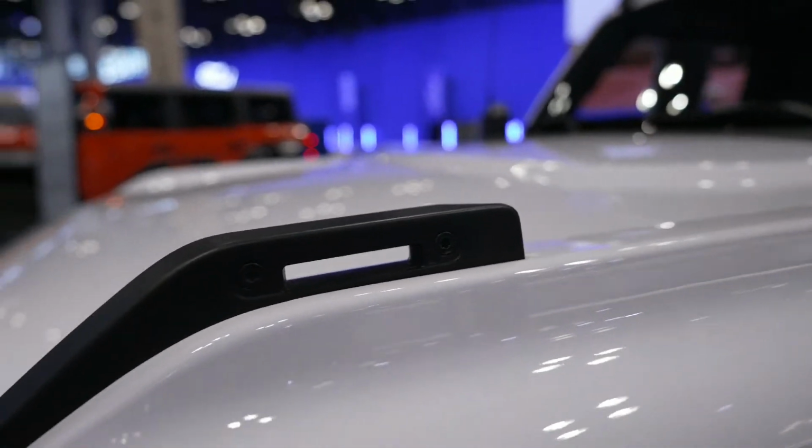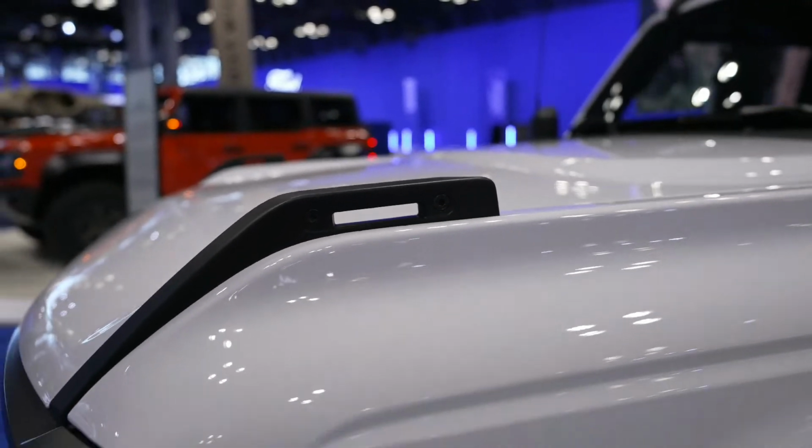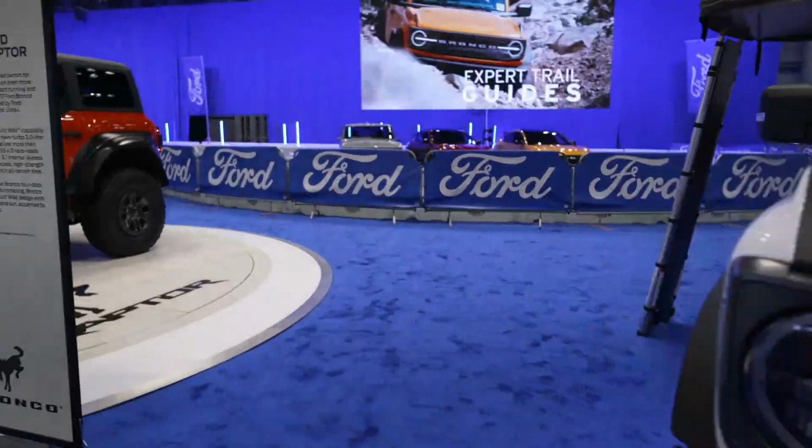Shameless. Look at this. Everyone else is thinking aerodynamic. Not Bronco. Random things sticking out. Looks good. I'm sure it's already functional. Yep. Very tough. I like it.